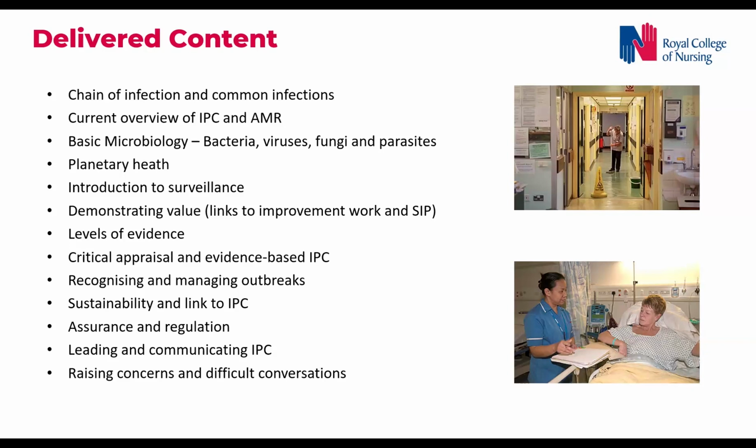We're going to introduce you to surveillance. We're going to do some demonstrating value, which you might think, why is that on an IPC programme? But it links to your improvement work that you're doing. So you can use that to demonstrate why you need to make improvements in your workplace, and whether it's going to be cost saving. It helps in terms of demonstrating that.